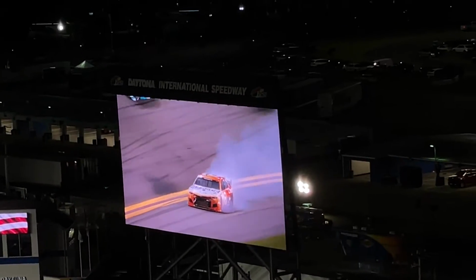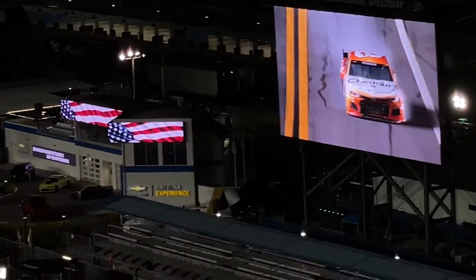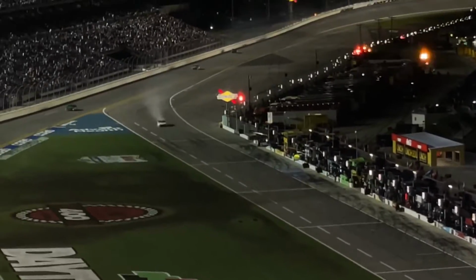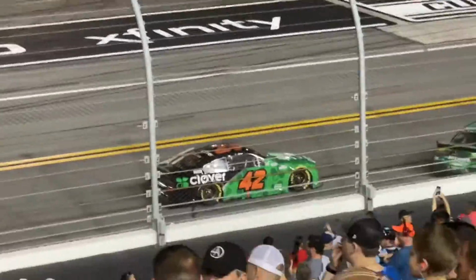His Toyota Camry will pull back onto the grass, extinguish those flames as half a dozen cars get collected on the super strip. And Tyler Reddick is involved as well. Some damage and a lot of smoke for that playoff contender as he comes by my position here off turn 4, heading to the pit lane. Cockpit full of smoke for Tyler Reddick. This will go a long way in helping the driver advance into the playoffs.